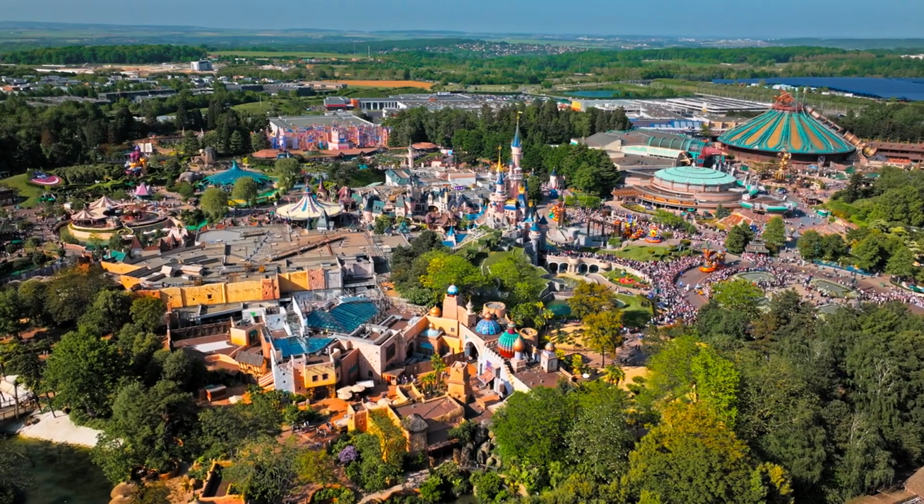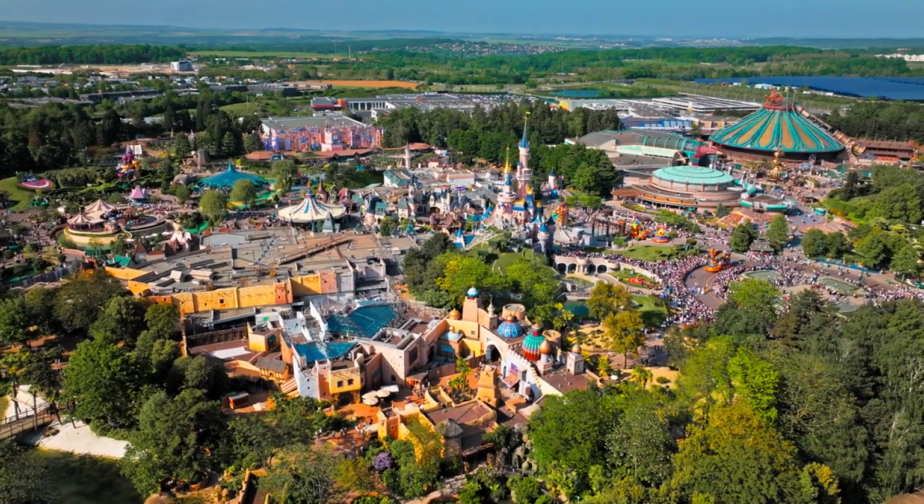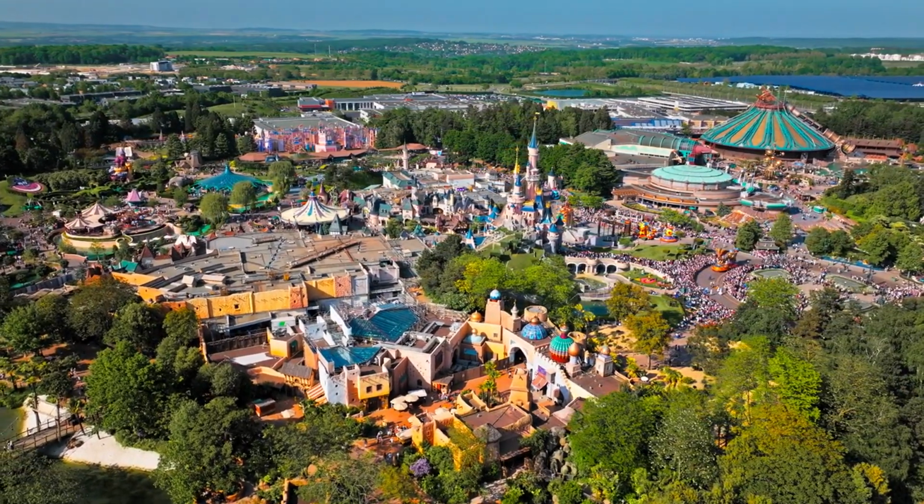Ever wondered why your favorite rides look the way they do? It's not all about wild imagination and crazy designs. Today, we're pulling back the curtain to reveal the surprising real-world factors that shape the attractions you love. The reality is very interesting.